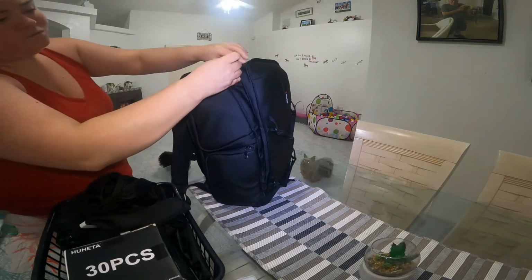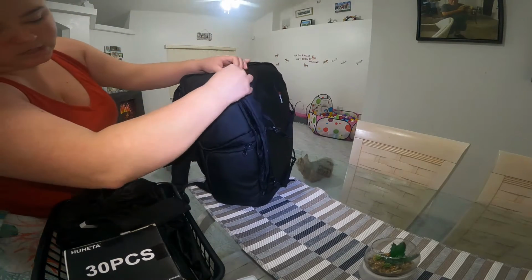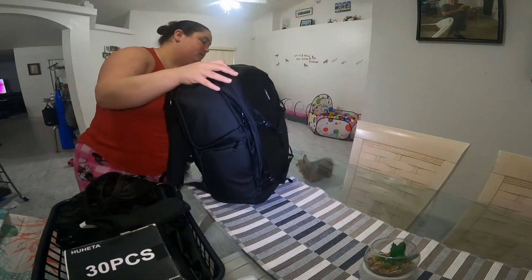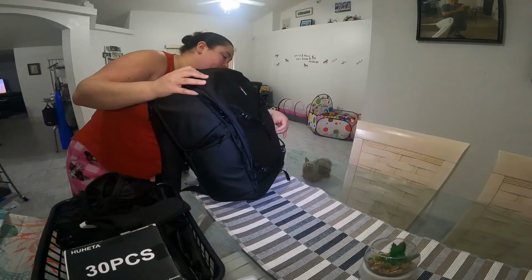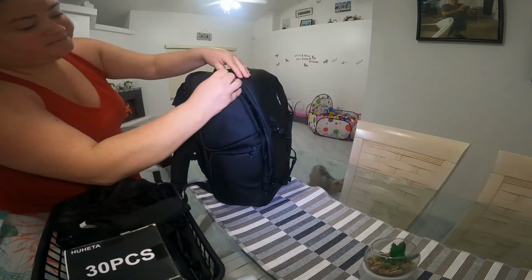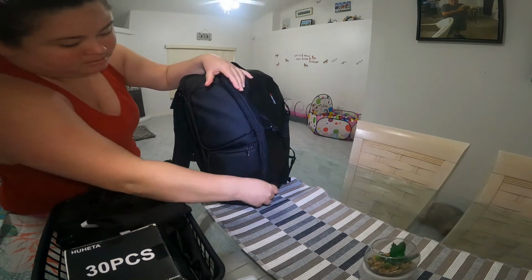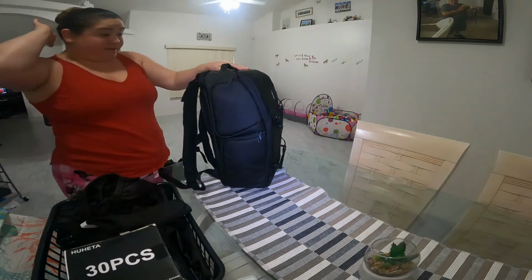What I really like is the fact that I could zip it here, but if I really wanted to close it up, even for extra security, even if I don't have a lot in there, I can definitely double zip it. And now I can't find the zipper on this side because I'm short. Okay, I am short. I'm 5'1". That's what it says on my license, so I'm not lying. So, that's the first good part about that bag.